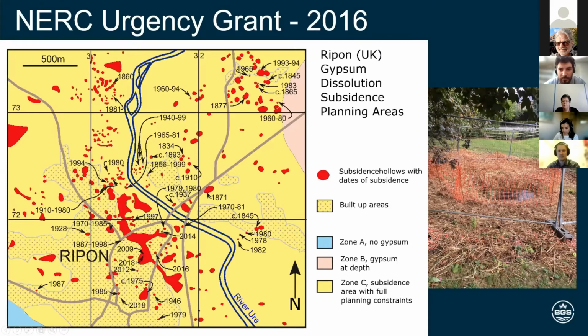After the 2016 event, BGS applied to the Natural Environment Research Council for an urgency grant to create a 3D geological model. We also applied for a standard grant to perform geophysical surveys to better understand the geometry and the processes involved in the sinkhole.